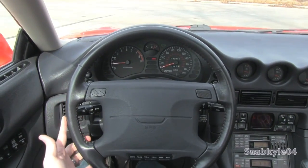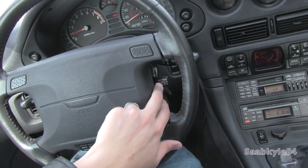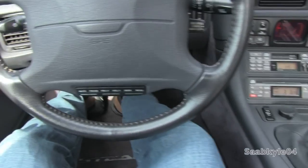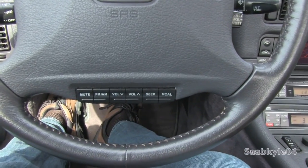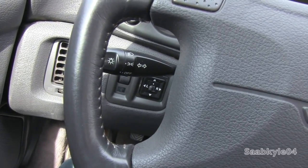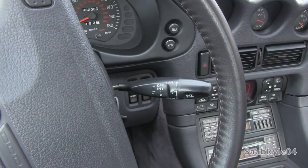As far as the steering wheel, the large 4-spoke design does come with an airbag in the middle. Your cruise control adjustments are located down below, and like I said, your activation is down below there. And in the bottom are your radio controls, nice and simply laid out. Power mirrors are located to the left-hand side of the steering wheel, high beams, turn signals, as well as lighting controls, and your intermittent wipers off to the right.